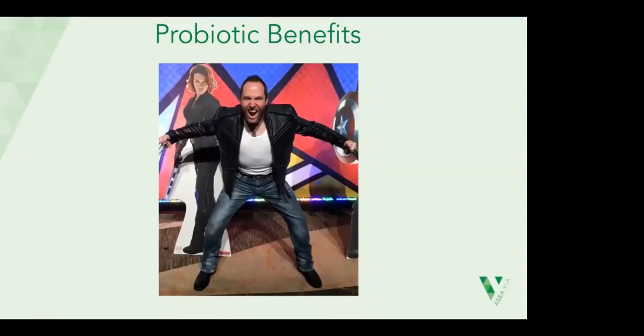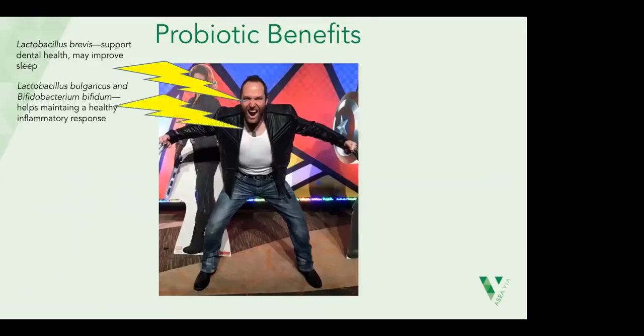Now, these are based on studies of probiotics, right? So this isn't studies of biome. This is what probiotics can do and what they've been studied for. And I'll just tell you straight up, I've only included 1 or 2 benefits per probiotic strain, but there are 20 to 30, really just lists of them. So let's go ahead and get started. So here's one of the strains in our product, Lactobacillus brevis. It supports dental health and may improve sleep. Like, who would have thought?